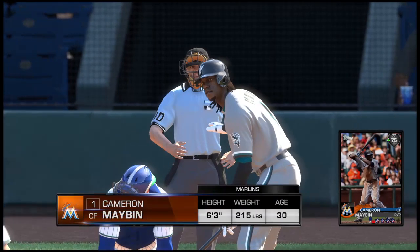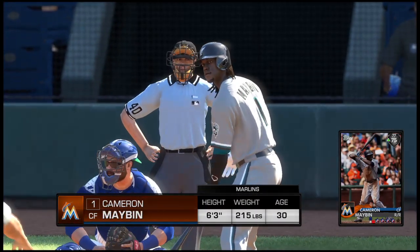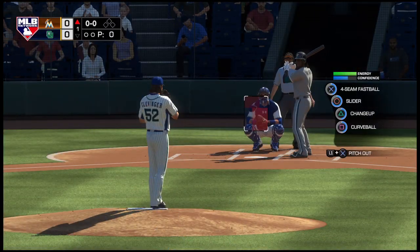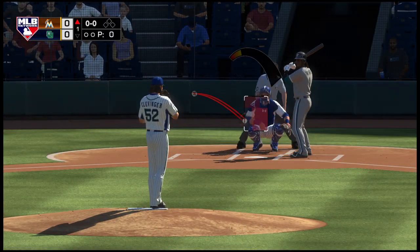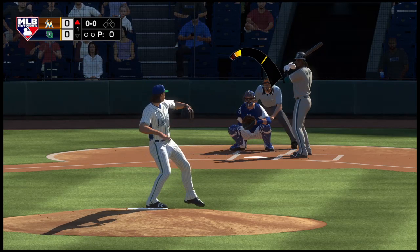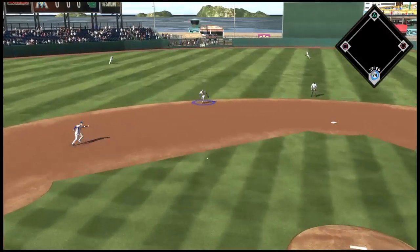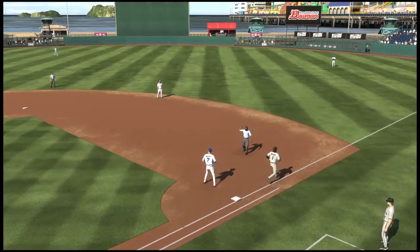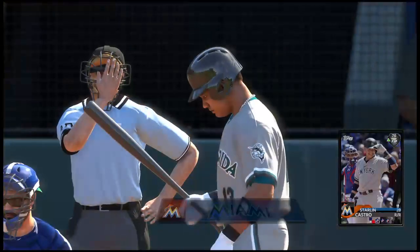Into the box is the leadoff hitter Cameron Maybin, and we are ready for baseball. The center fielder, number 1, Cameron Maybin. Here's the first pitch to him. And a fastball is hit on the ground towards short. Anderson scoops it up. Throw on to first in time, 1 away.